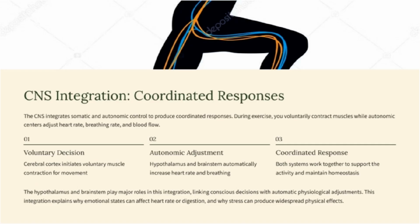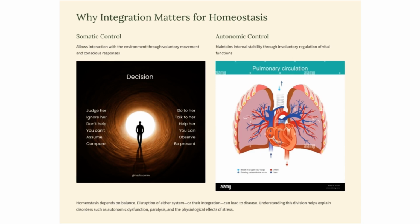The CNS integrates somatic and autonomic control to produce coordinated responses. For example, during exercise, you consciously contract muscles while autonomic centers adjust heart rate, breathing, and blood flow. Homeostasis depends on balance. Disruption of either system or their integration can lead to disease. Understanding how these systems work together helps explain stress responses, paralysis, and autonomic disorders.